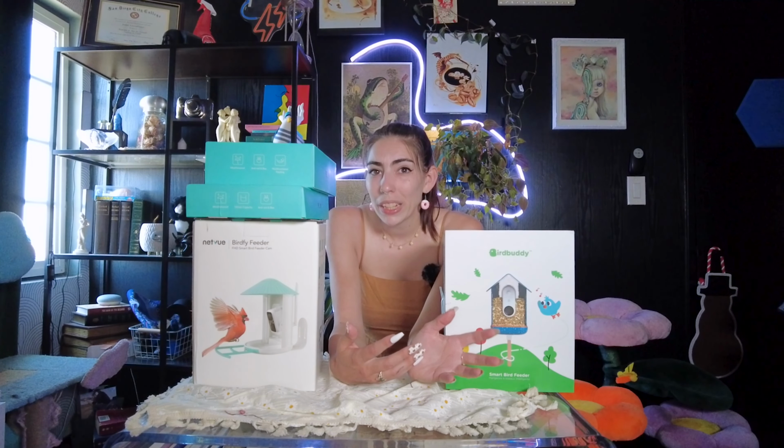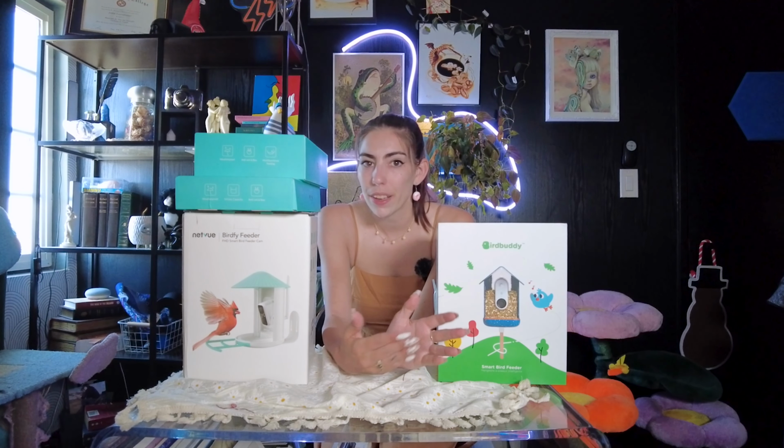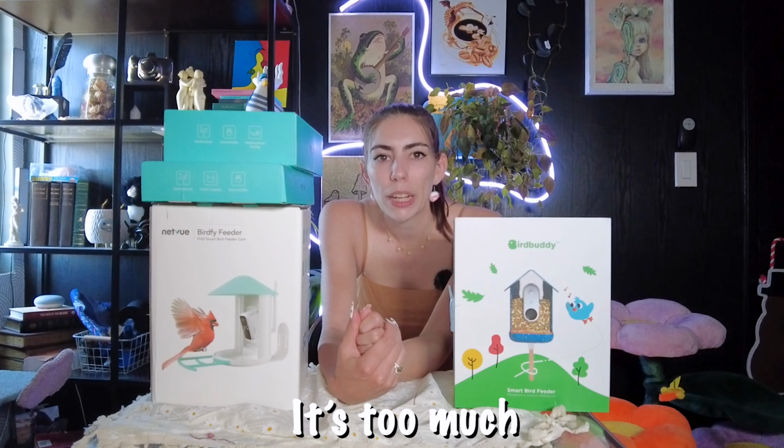Again, the Bird Buddy camera battery lasted a little over 2 weeks for me, and they got a lot of activity. The battery life will depend on how many birds you have and how much activity you're getting, but it will likely last a pretty good amount of time because of that sleep feature. Personally, I like the solar power because I have ADD, and remembering to do something on a routine basis just is too much. I don't need to add anything else for myself to that list.